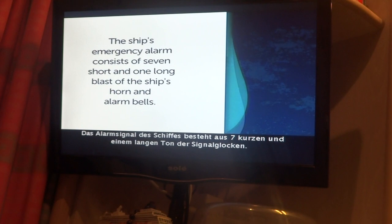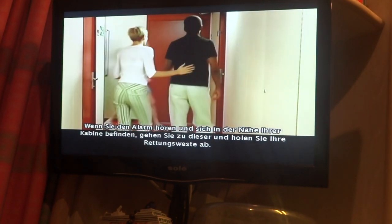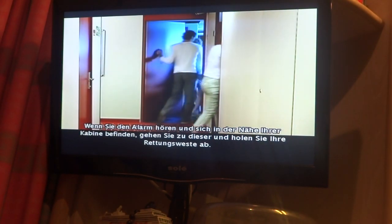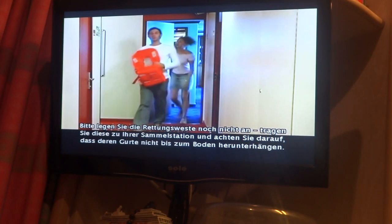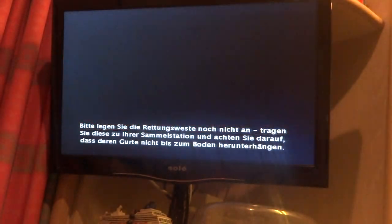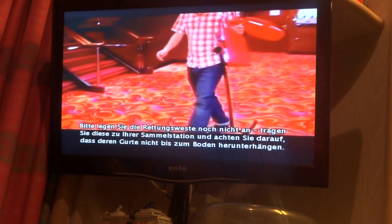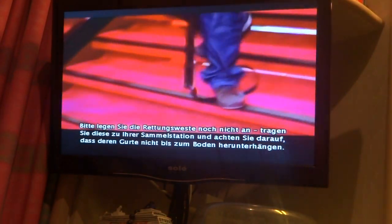The ship's emergency alarm consists of 7 short and 1 long blast of the ship's horn and alarm bells. If you hear this alarm and you're close to your stateroom, return to it and pick up your life jacket. Do not put the life jacket on, but carry it to your assembly station. Please be careful not to let the life jacket straps drag on the ground, as this presents a trip hazard.